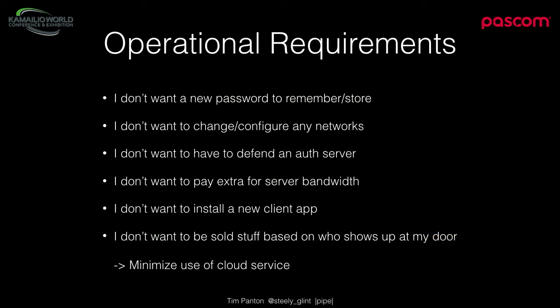I don't want to have to defend an auth server. So if this gets successful and there are 5,000 people using it, I don't want all of their cruddy passwords collected in a MySQL database that I then have to defend. I've got better things to do with my life.